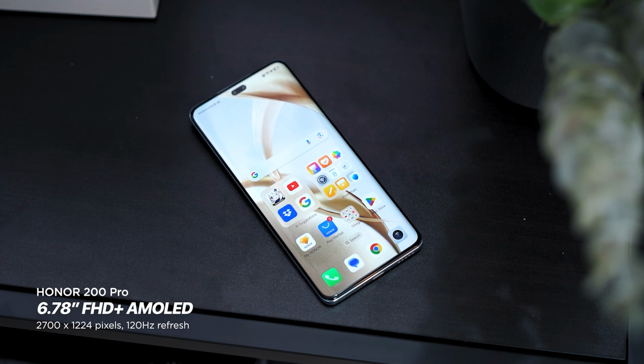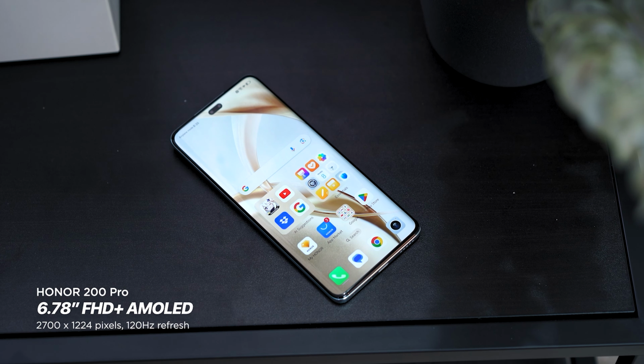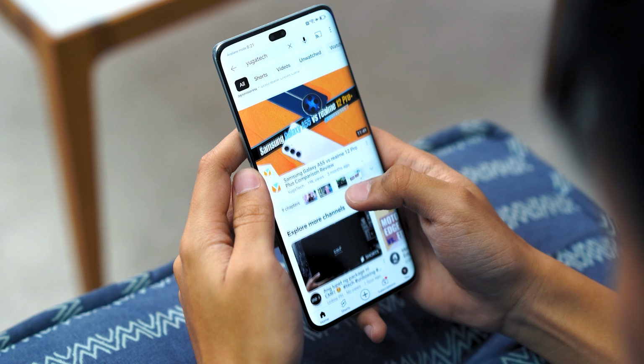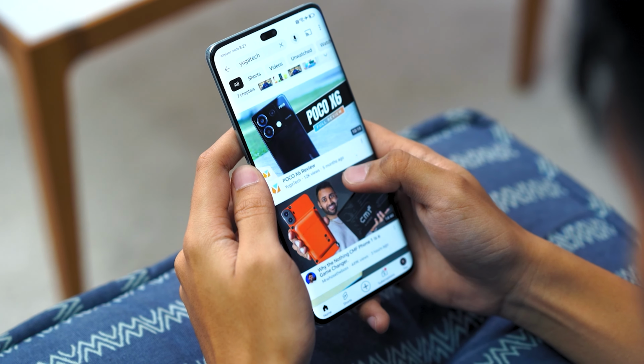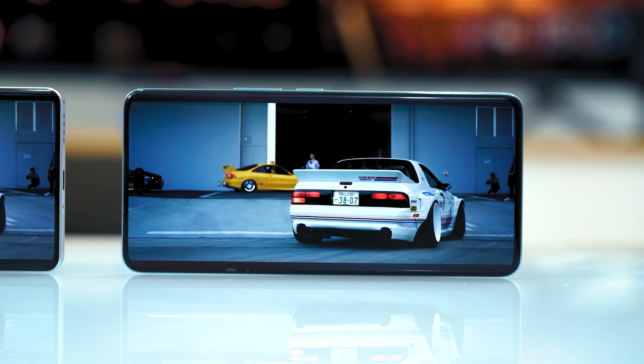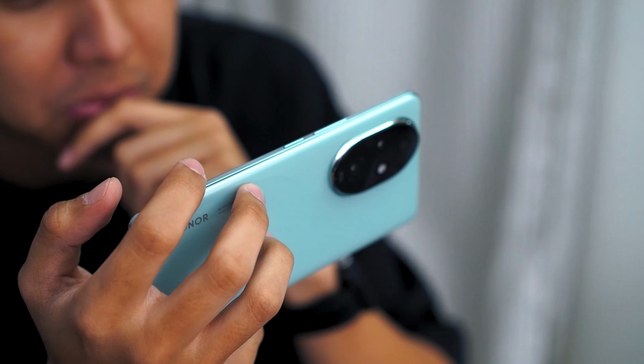In comparison, the Honor 200 Pro comes with the same 6.78-inch display but uses a regular OLED panel. It's also limited to just HDR, but you also do get 120Hz refresh rate, giving you smooth animations all around whether you're watching videos or playing games. It does lack screen brightness when compared to Realme GT6, rated at only 4,000 nits, but still, that's more than enough for bright summer days.